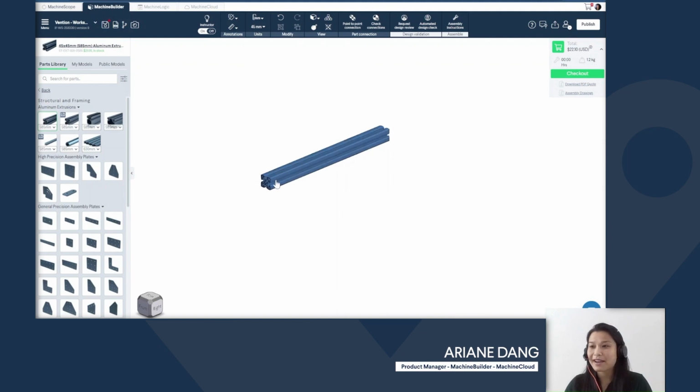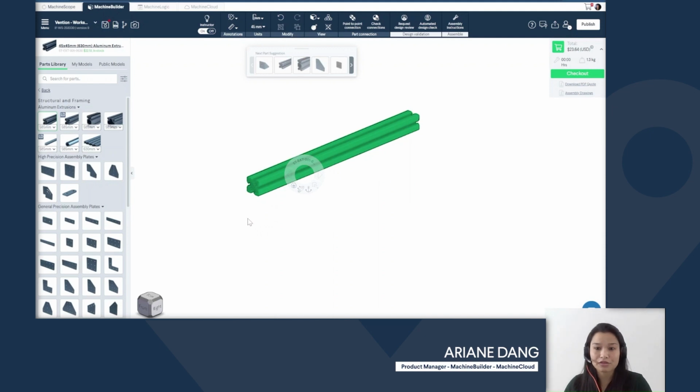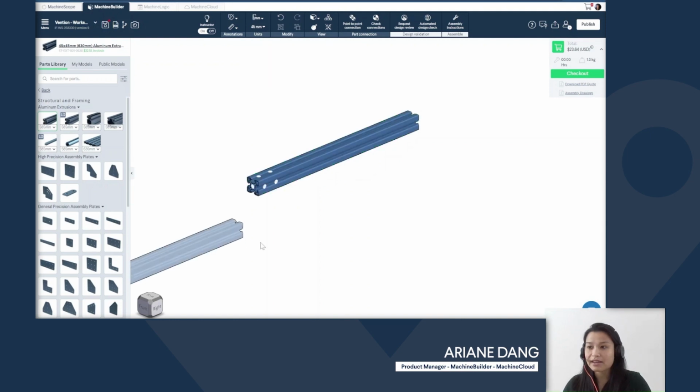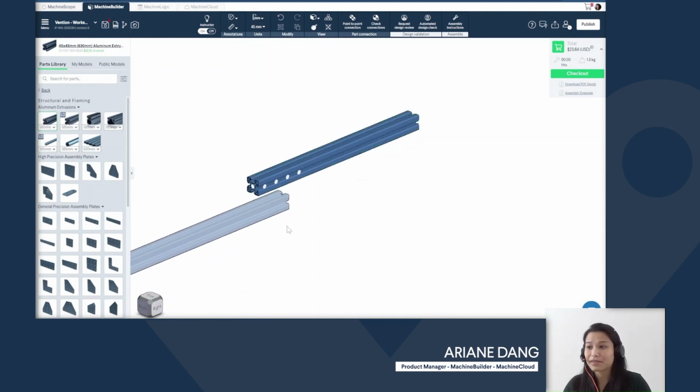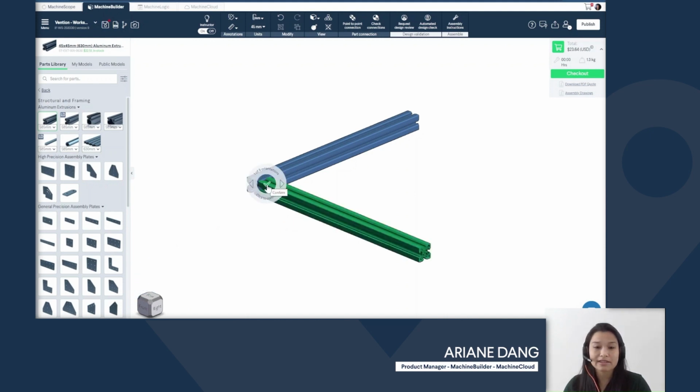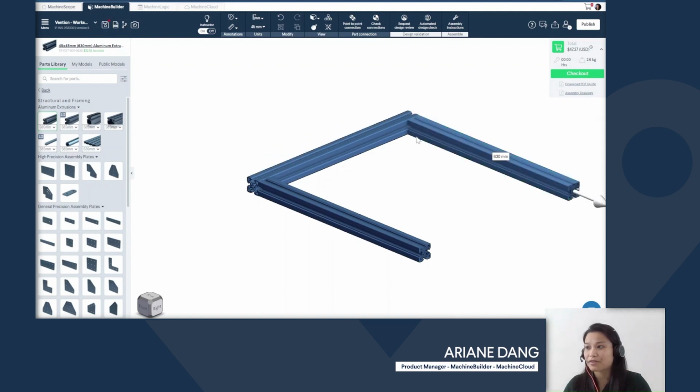As you can see here, I can resize it as much as I want, so I can make it a bit longer, a bit shorter. And once I'm happy with it, I can reinsert another extrusion. I can either reinsert it by grabbing it directly from the parts library, just like that, or I can also use my keyboard shortcut, so the I button, and it will reinsert the last part that I inserted. So now I have an extrusion. I can snap it to my other extrusion, and I'll do the same thing on the other side.